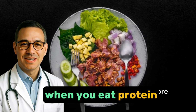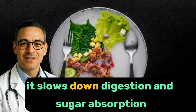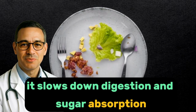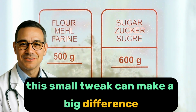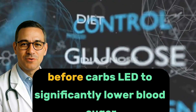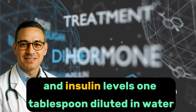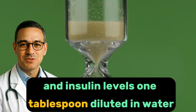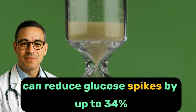When you eat protein or healthy fat before carbohydrates, it slows down digestion and sugar absorption. This small tweak can make a big difference. One study found that eating veggies and protein before carbs led to significantly lower blood sugar and insulin levels. 1 tablespoon diluted in water, taken about 20 minutes before eating, can reduce glucose spikes by up to 34%.